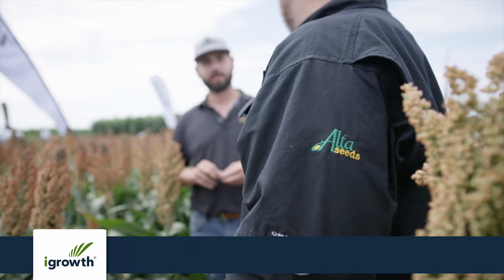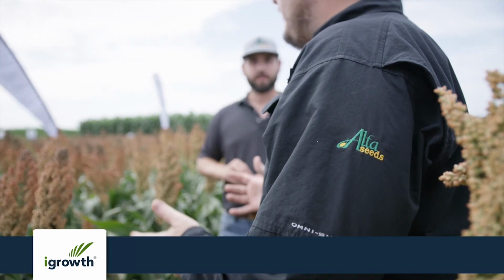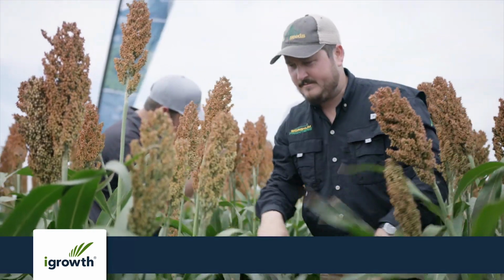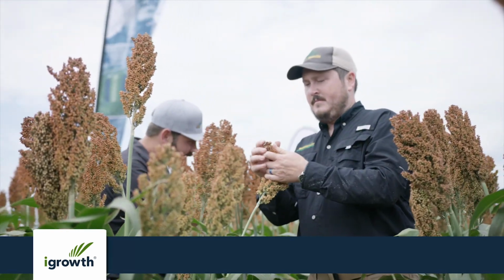I think the two first generation products are going to remain a staple for us, but it really sounds to me like these second generations are going to add more stable maturities and elevate our yield potential, which is really exciting. It'll help round out that portfolio.